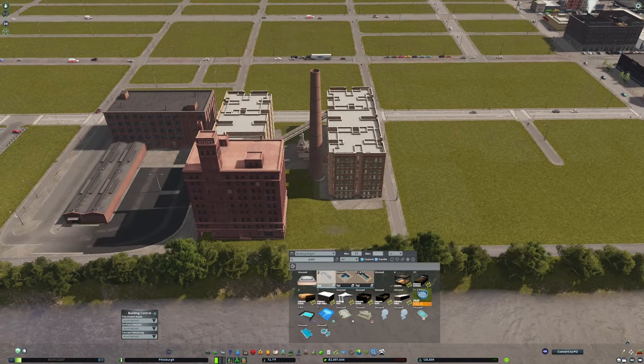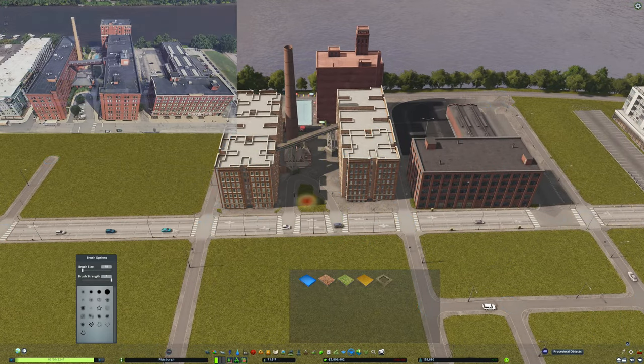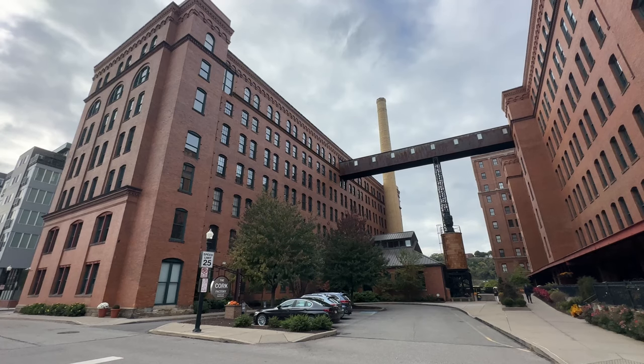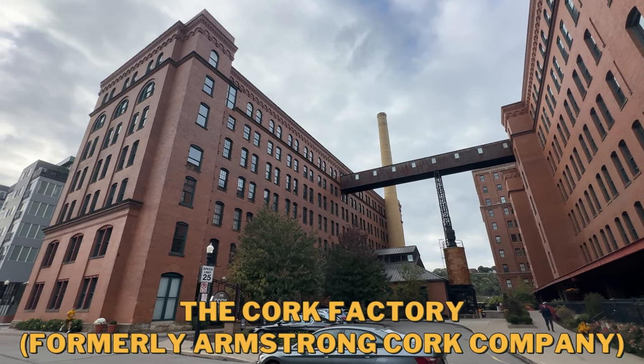I'm a pretty big fan of how this build turned out in game, and to capture the look here, I'm using a few of these New York high-rise apartments by Smileys and a few mill assets that I haven't gotten a chance to use yet. Combine that in with the smokestack and you pretty much got the look of this old 1900s factory here.